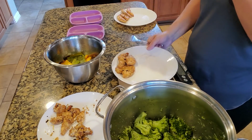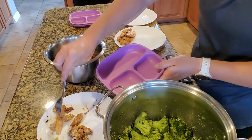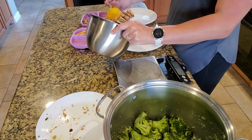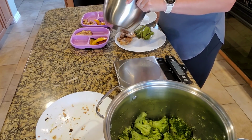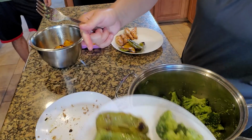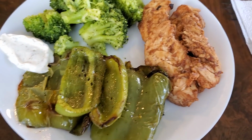I'm doing about 5 to 6 ounces of cooked chicken. Roughly, when it goes in, it's around like 7 or 8 raw, but just FYI. And then I'm putting the peppers on the plates, making sure the kids get the orange ones. And there's a picture of my plate. We have the barbecue chicken, grilled veggies, and steamed broccoli.